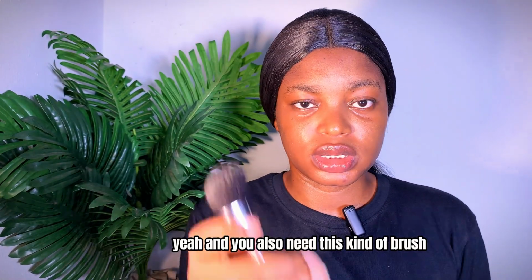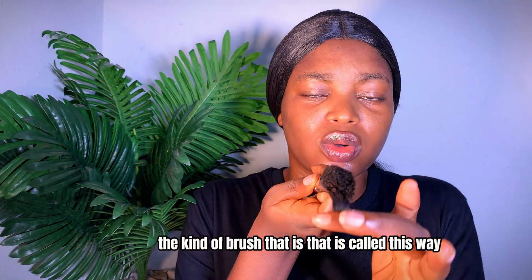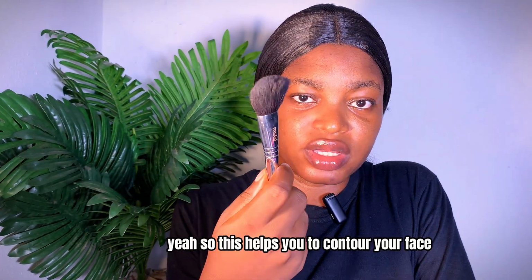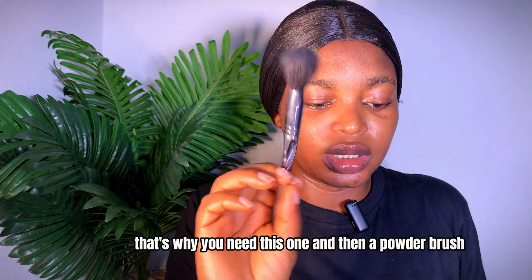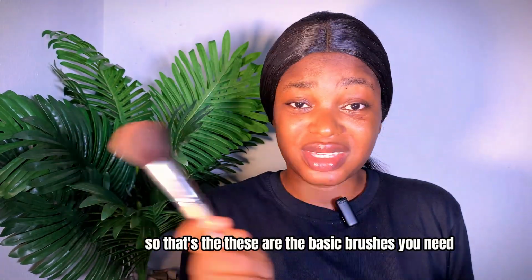Yeah, and you also need this kind of brush, the kind of brush that is curved this way. Yeah, so this helps you to contour your face, and you can also use to apply your blush, because it's actually going to bend like this. You understand? That's why you need this one. And then a powder brush. So these are the basic brushes you need.